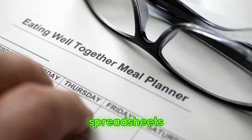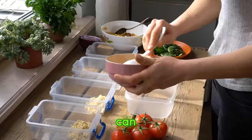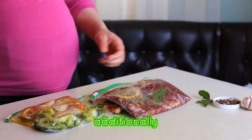Use apps or spreadsheets to organize your meals and monitor carbohydrate intake. For example, planning your meals for the week can help avoid impulsive food choices that can destabilize glucose levels. Additionally, meal planning can help save time and money, making it easier to follow a healthy diet.